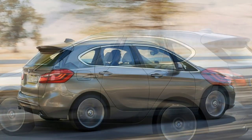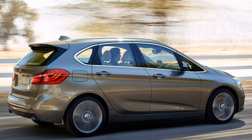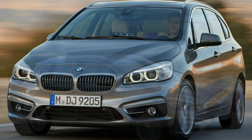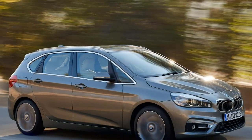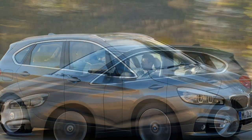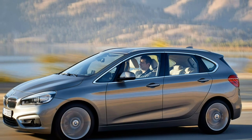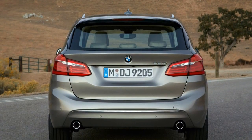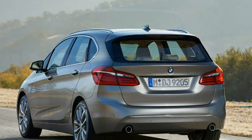BMW 2 Series Active Tourer facelift for 2019. For 2019, the 2 Series Active Tourer is facelifted. It was an exceptionally light touch makeover, with new lights and bumpers at the front and rear, plus some tweaks for the interior. Job done.